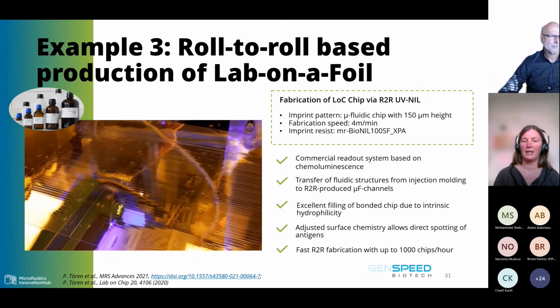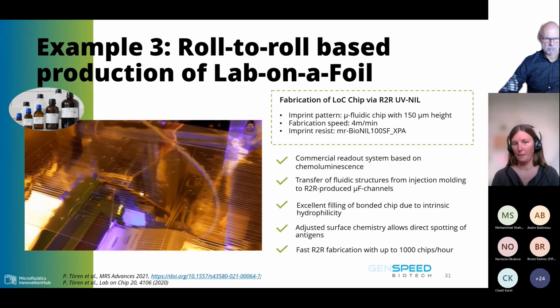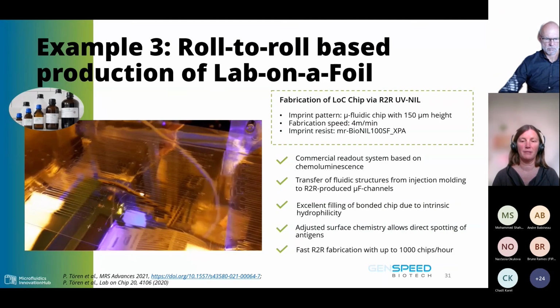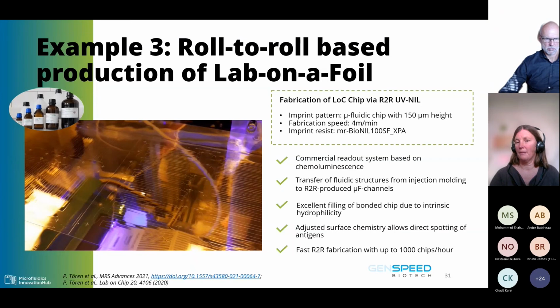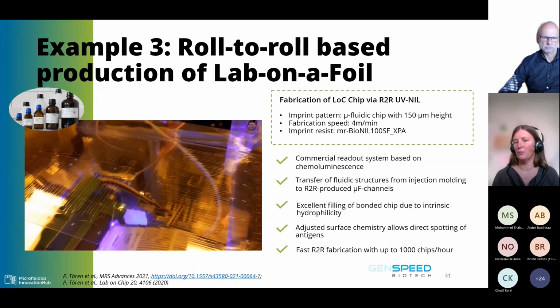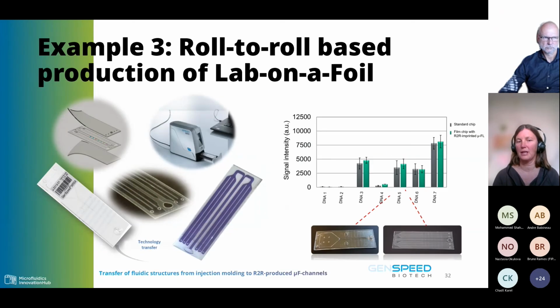And the adjusted surface chemistry allows for direct spotting of the antigenes. And with this replication technique, maybe that's what I haven't mentioned yet, we can really go to high throughput, fabricating up to 1,000 chips or more per hour. So the next slide just has some more pictures of this example.